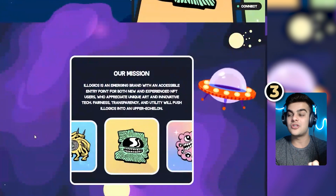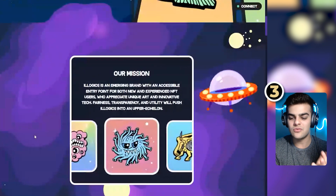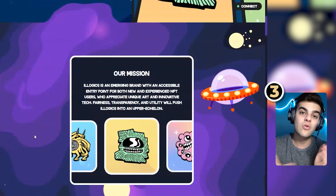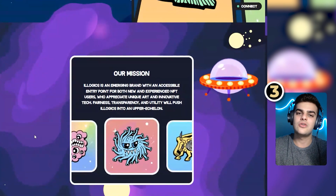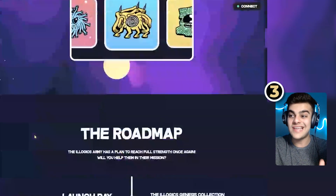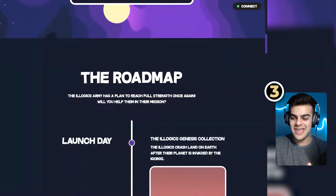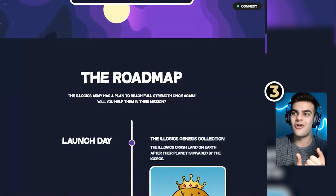They really want to create innovative tech, fairness, and transparency. So they said, hey, what's with these high mint prices? Let's create an experience that's going to draw either newbies or professionals in the NFT space in, because it's a very low barrier to entry. You really just have to pay the gas fees because it's free to mint. This is a pre-mint project, so it hasn't minted yet. And it has so much utility that it's kind of crazy that a free pre-mint project already has this much utility in this large of a roadmap.